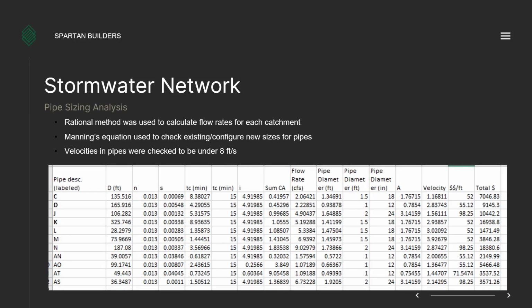After this was completed, a pipe sizing analysis was done for the new and existing pipes. First, the flow rate for each catchment was determined by using the rational method. The time of concentration was calculated using the noted formula, but as stated by the Ingham County Drain Commissioner, a time of concentration of 15 minutes can be used for construction areas under 10 acres. The use of this also makes the rainfall intensity constant for the rational method.